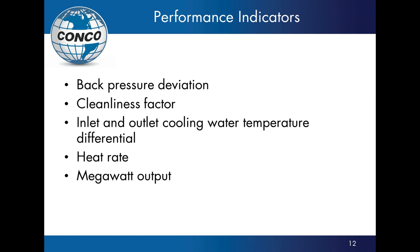Back pressure deviation is not caused solely, though, by fouling, but in many instances, the fouling will be the factor that increases that back pressure. If you have a sufficient amount of technology and data collection, you can do a cleanliness factor. Now, cleanliness factor is developed based upon the information that you gather from sensors throughout the plant, throughout that condenser, and if you have that already installed, you can run a cleanliness factor, and that with the back pressure can give you a very good indication of whether you have a dirty condenser or not.